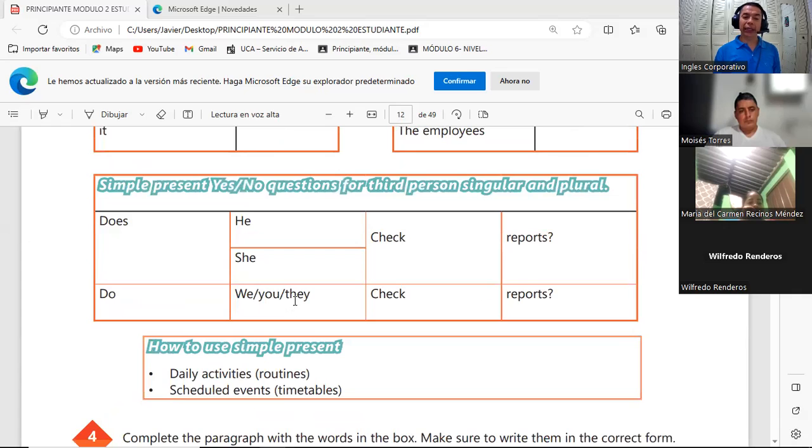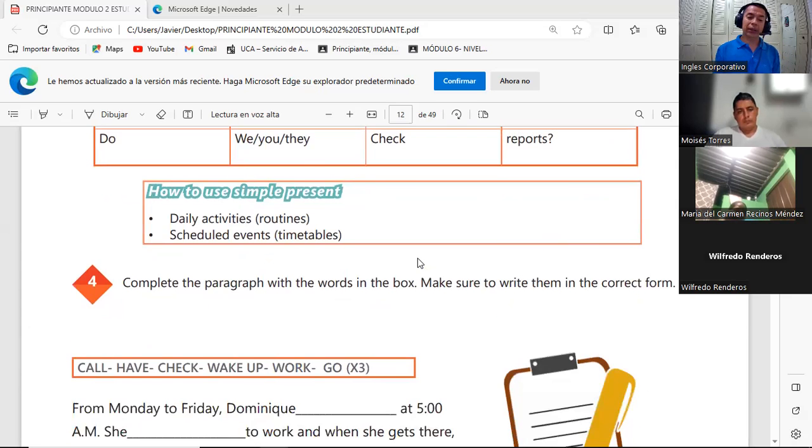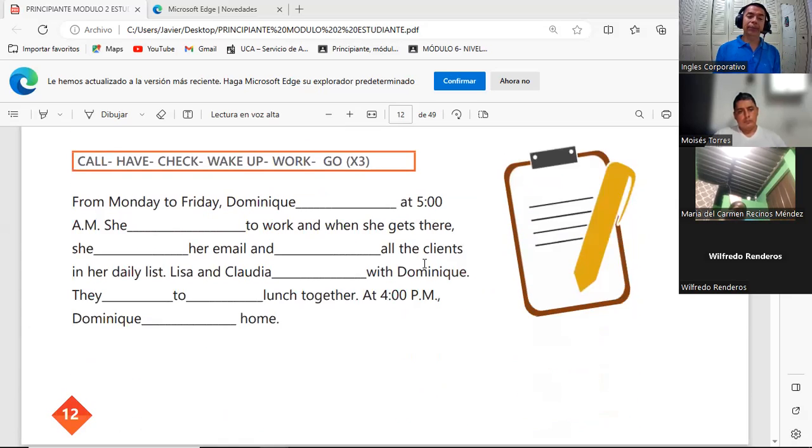Now in questions, say, does he check reports? Does she check reports? So we use does for he, she, and it, right? And we use do when we have the pronoun we, you, they. Do we check reports? Do you check reports? Do they check reports? That's it, right? Okay. Now, let's make this exercise in the book. Page number 12. Pay attention, please.